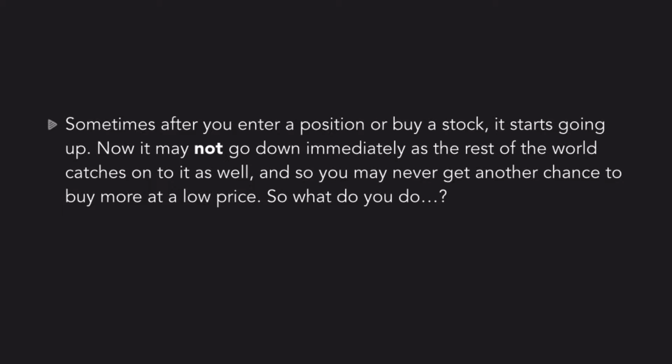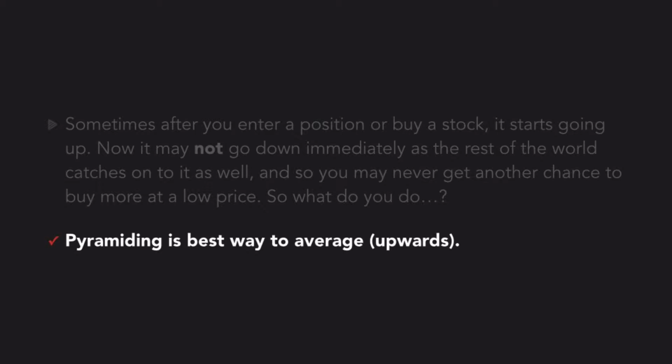Sometimes after you enter a position or buy a stock, it starts going up. Now it may not go down immediately as the rest of the world catches on, and so you may never get another chance to buy more at a lower price. What do? You pyramid. Pyramiding is the best way to average upwards.